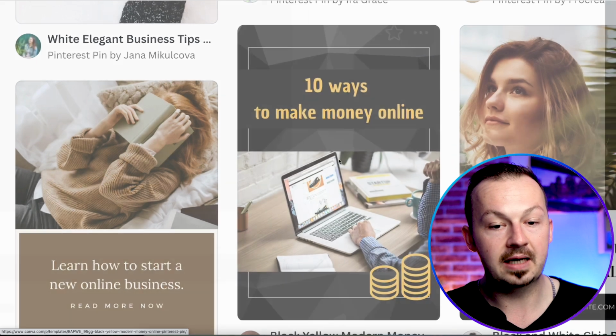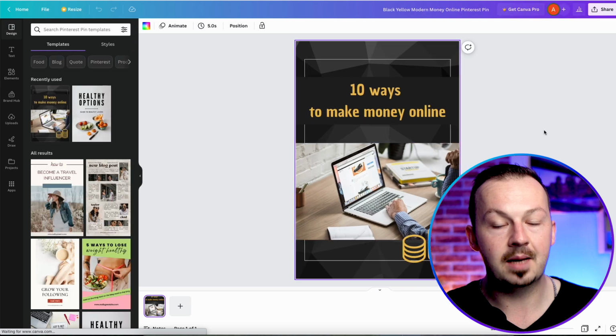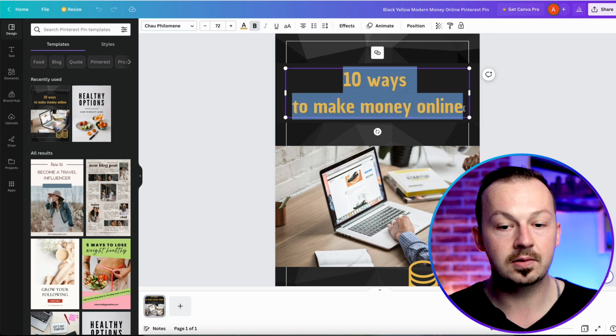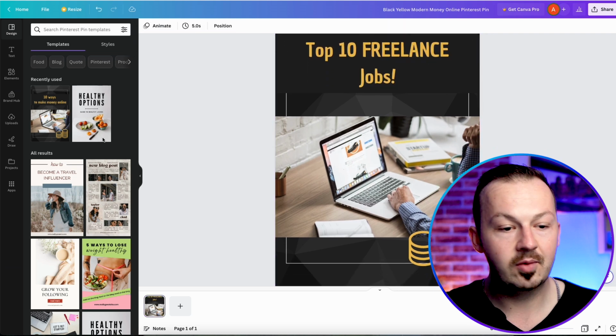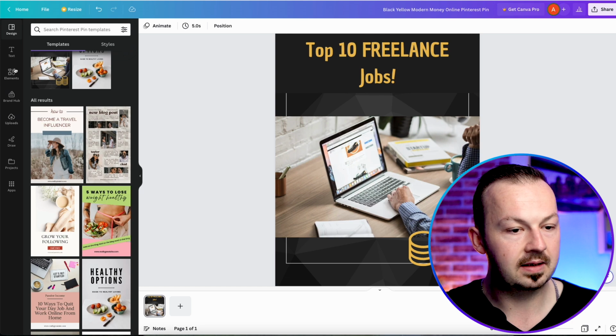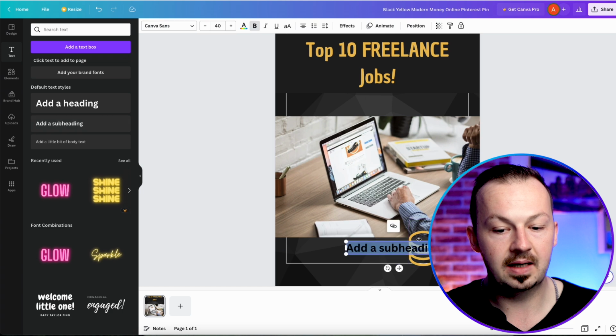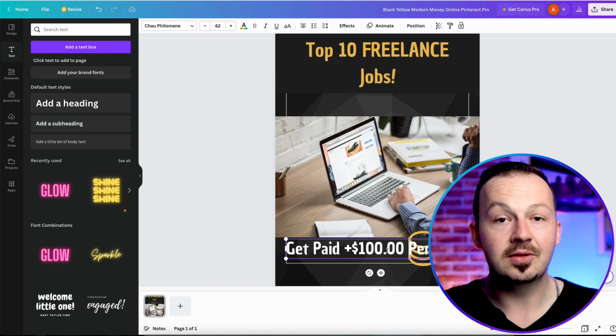So I'm just going to choose that one, click on customize this template, and pretty much what you want to do here on Canva is just a couple of simple things. If you choose the right template, all you need to do is just change a little bit of text. For example, this text, I'm going to change it into top 10 freelance jobs. Then I'm going to place a text box. You can get the text box right here in this toolbar on the left. Add a subheading, drag it onto the poster, and I'm going to write in there, get paid $100 per day.